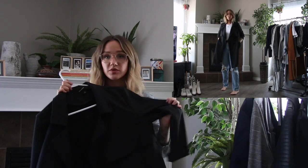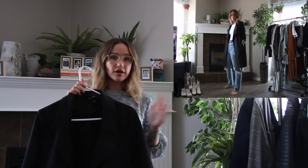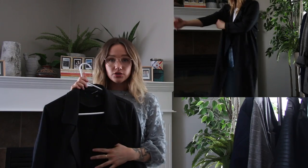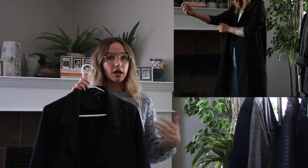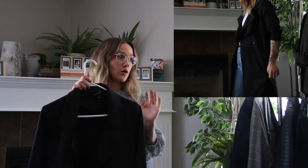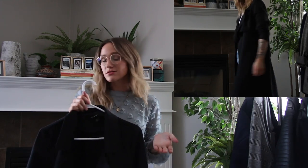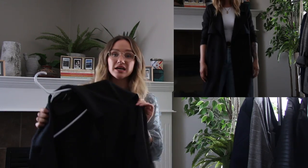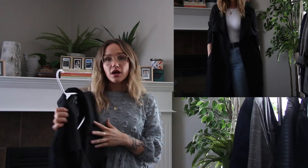So this one would definitely be more of a lighter fall, spring, whatever kind of jacket. This could be a layering jacket for winter. I do like to layer a longer coat or whatever over top of a leather jacket. That's also a look. So it depends on what your vibe is. But this black jacket is amazing. It's Vero Moda. I got it from the Bay.